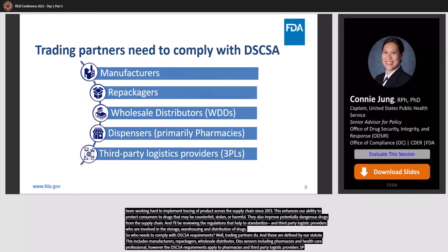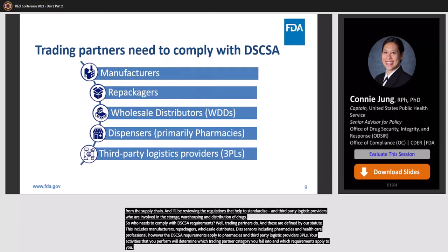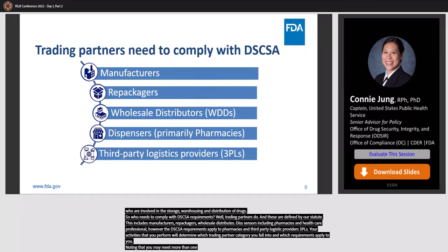The activities that you perform will determine which trading partner category you fall into and therefore which requirements apply to you, noting that you may meet more than one trading partner definition.